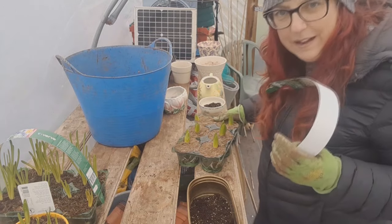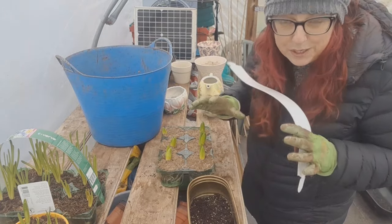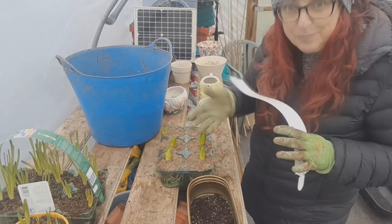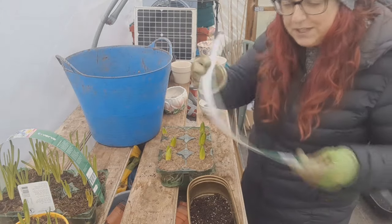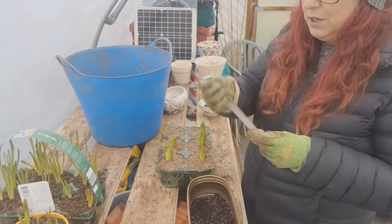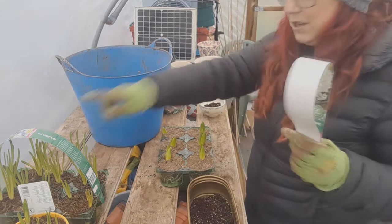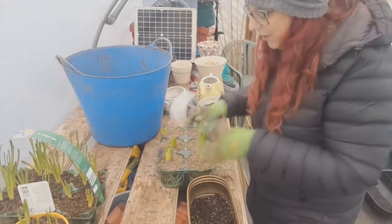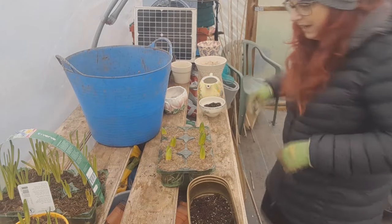Again, I'm not big on plastic, and in an ideal world I'd have bought these bulbs and forced them myself, and bought them in paper bags. But what I'll do is I'll keep these because this would be quite useful as a plant label. I could chop that up and use it. I can do the same with the other one, and I'll keep these for growing in the future. So let's just get these out of the way.